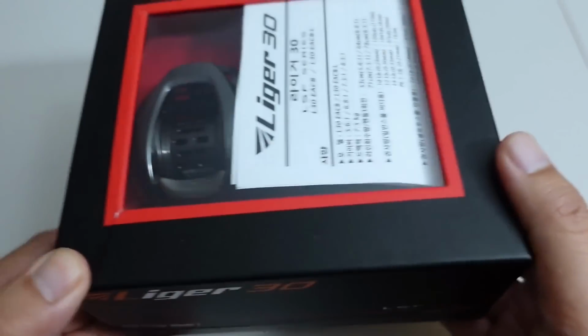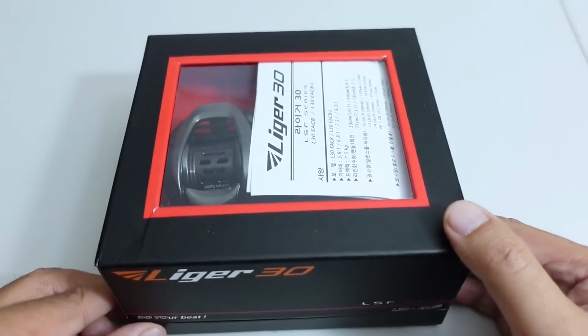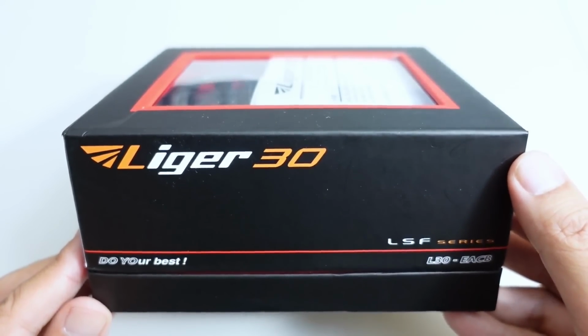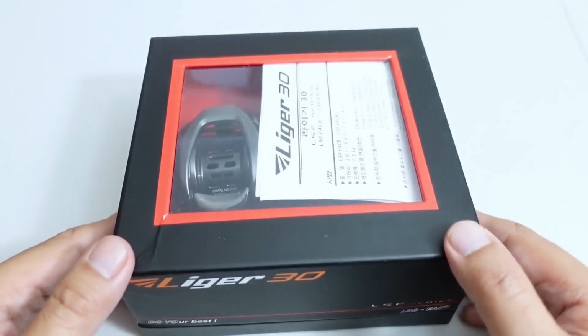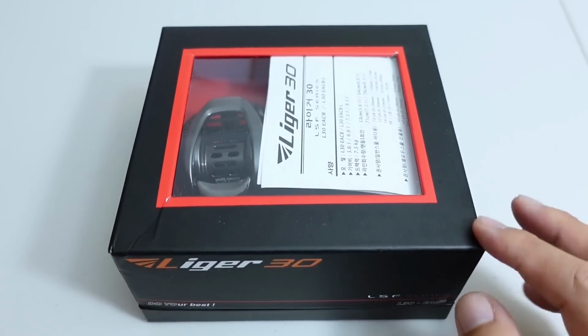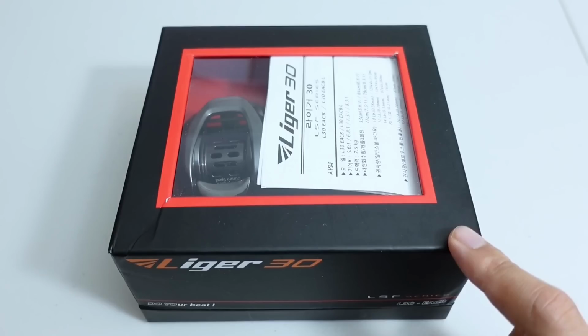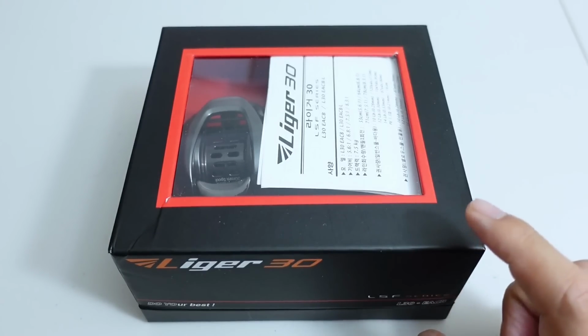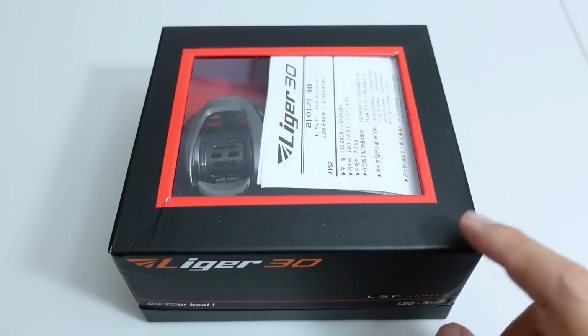That honor belongs to this reel right here, the DAIWA Liger 30. And what makes this reel the rarest bait finesse reel in the world? Well, the answer is this. This is a KDM reel only, and KDM stands for Korean Domestic Market. And when I say only, I mean only. You can only buy this reel if you physically live in South Korea.